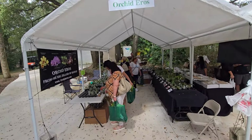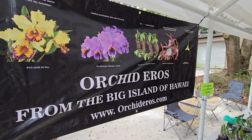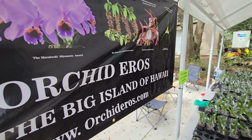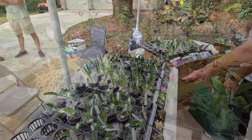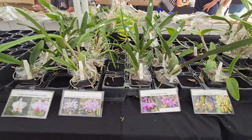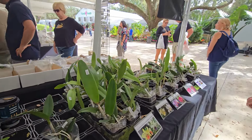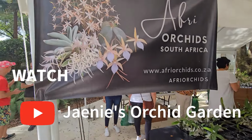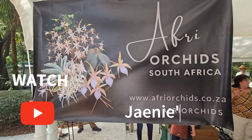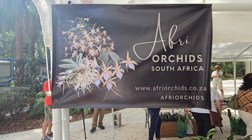Orchid Eros from the big island of Hawaii. And you have their website right down here. I wonder if Janae goes there. Well, South Africa is kind of big. Janae, let us know. Do you know them?